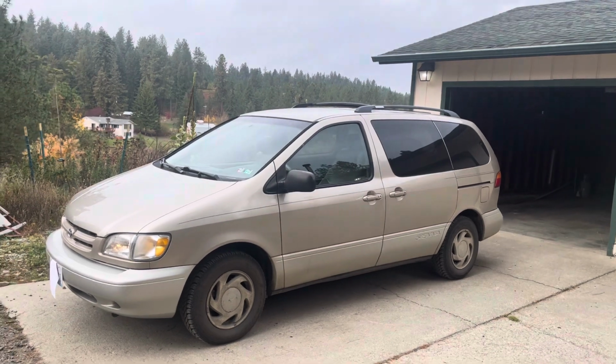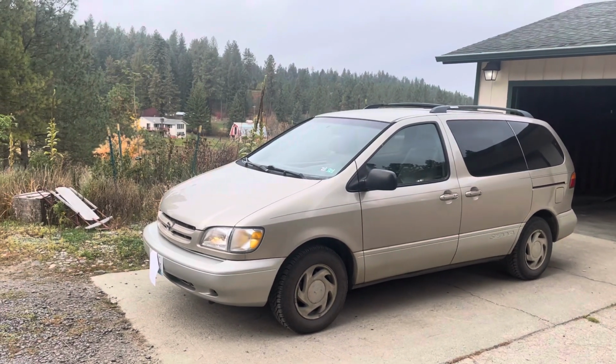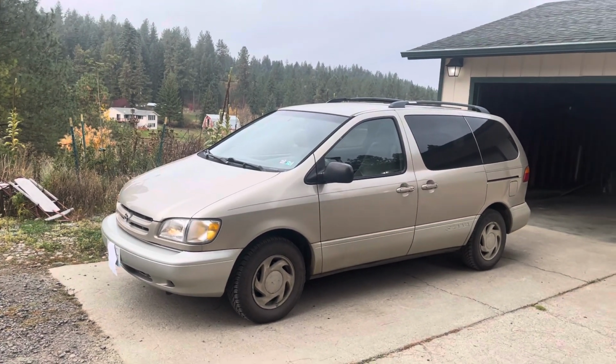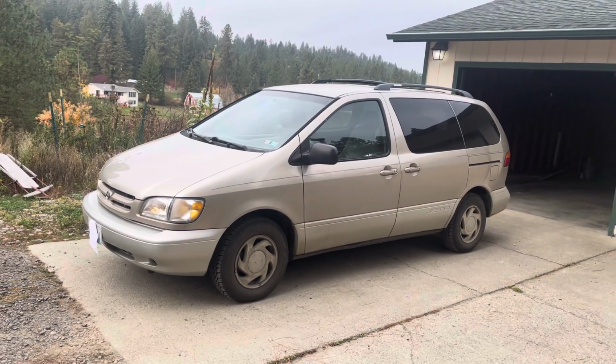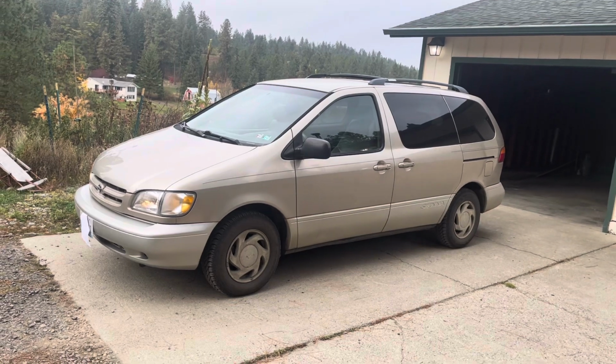Now my family makes fun of me because I typically really love vehicles I get and I fix them up, and then I'm going to keep this, and then I sell it. So they tease me all the time. This is different. They can laugh at me all they want.